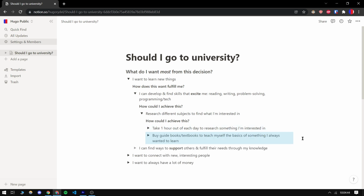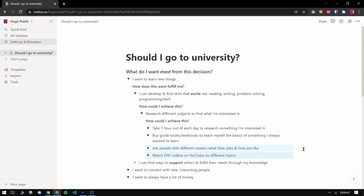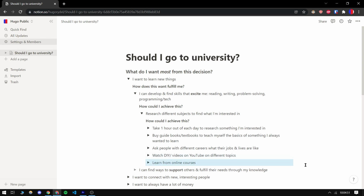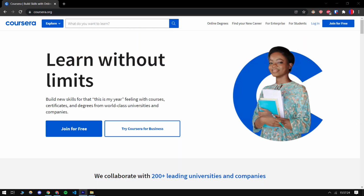I could also buy guidebooks or textbooks which teach me the basic concepts behind various topics I'm interested in. I could ask different people what their jobs are like. I could watch videos which give overviews of the topics I'm interested in. I could even find online courses which directly teach the skills I'd like to develop. Places like MIT OpenCourseWare, Harvard's edX, or even Stanford's Coursera, for example.